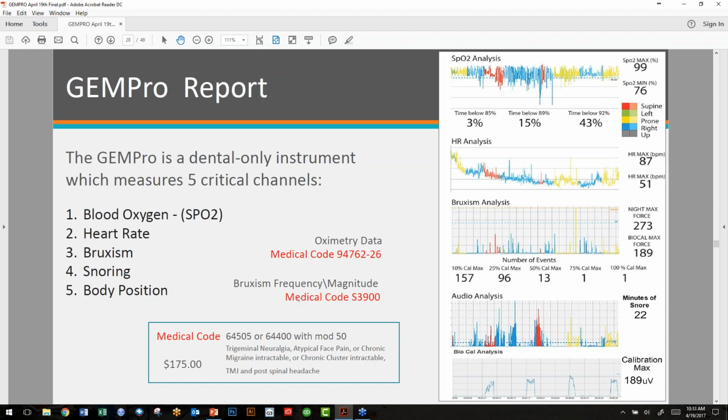Next is the report. And the report gives you the channels we talked about. One is the SaO2, so all your desaturations. That's a severe patient that you're looking at, by the way.